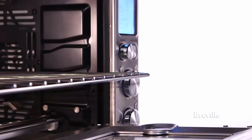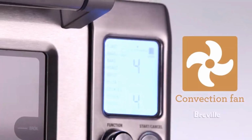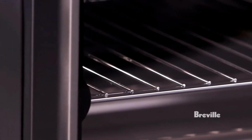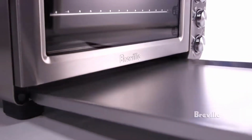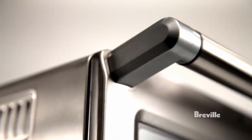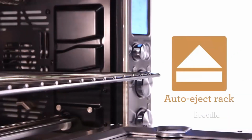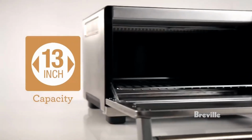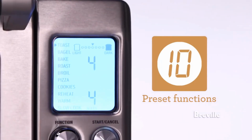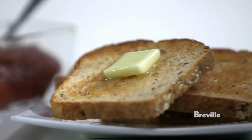Element IQ system, using 5 independent quartz elements, smart algorithms steer power to where and when it's needed to create the ideal cooking environment for perfect results every time. Fast 1800-watt preheat gets your meals on the table more quickly. Convection powered, the Smart Oven Pro's convection setting reduces cooking time by up to 30%. An inbuilt fan circulates the hot air within the oven, which speeds the cooking process by stripping away the cold air that surrounds your food.